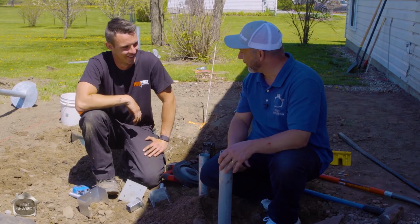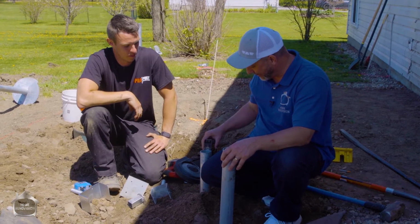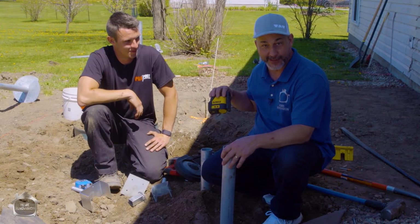Thanks for showing us how that all works, Taylor. Appreciate it. Great technology, great science, and always love a man who uses the same laser level as I use.